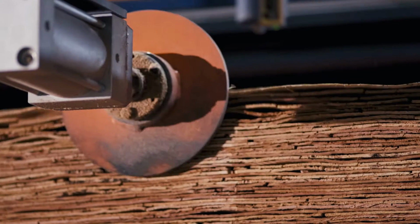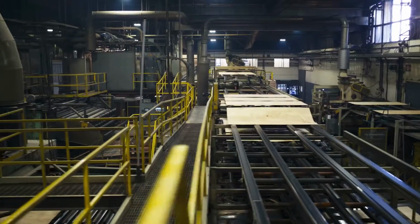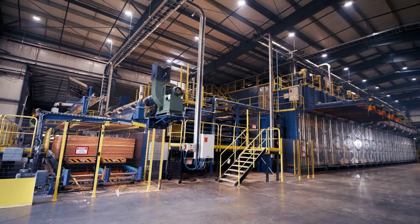1988 is when we started our business. We started off with a one-line veneer line over in Nanaimo, British Columbia. 2013, we continued to expand our veneer operations, added a third lathe line. And today, we've now expanded our drying operation to 5 dryers.